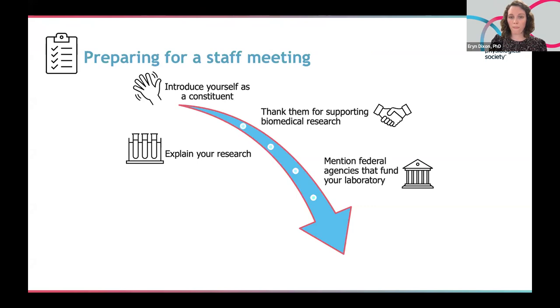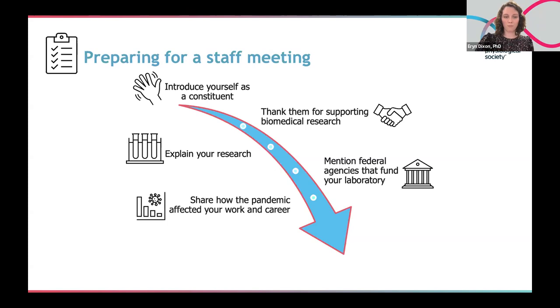Always mention federal agencies that fund your laboratory. Show that this is a priority for these grant funding mechanisms, that your work is important for, again, progressing both human and animal health and physiology understanding.